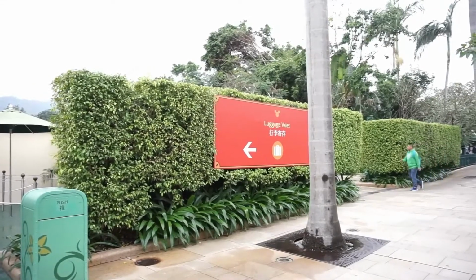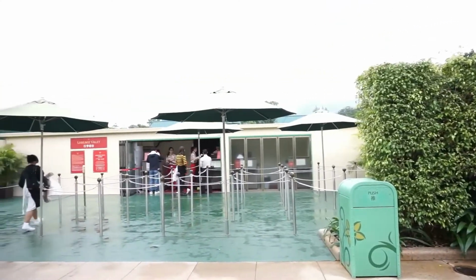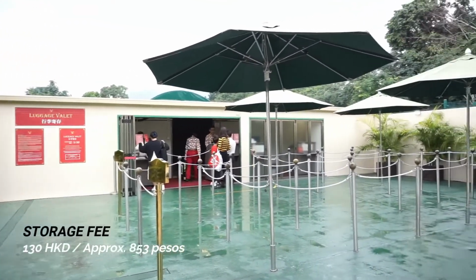And so guys, if you're bringing your luggage, you can absolutely leave it here at the luggage valet. Each luggage costs 130 Hong Kong dollars.